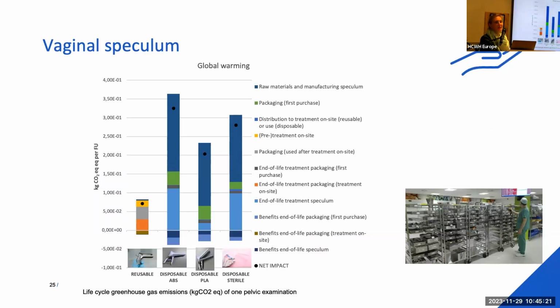We looked at all phases, and we saw for the reusable specula that especially the packaging, the waste of packaging, but also the packaging itself had the major impact. Less was the impact of the reuse cycle, so the cleaning, disinfection, and sterilization, and that was because this research was done in Ghent University Hospital, where we only use renewable energy, especially from wind, and we also use the heat of the steam of a nearby incinerator. So we reuse that heat, and that had a major effect on the impact of the reuse phase.